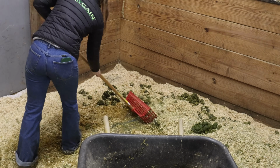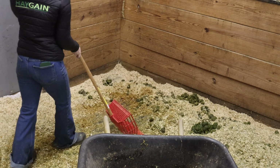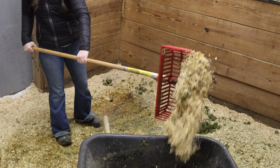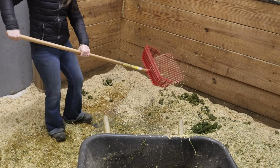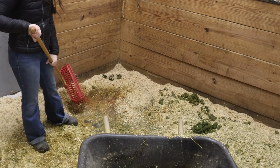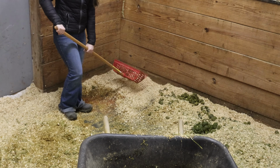Since they're in all night, they tend to be worse in the morning. So I'm going to really dig out Chester's pee spot. I do like that Chester only goes in one place though. It makes cleaning his stall a lot easier. I kind of wish all horses had a designated area, but they don't. Every horse's stall is different, which is kind of interesting to see.